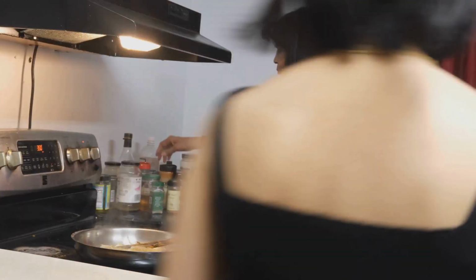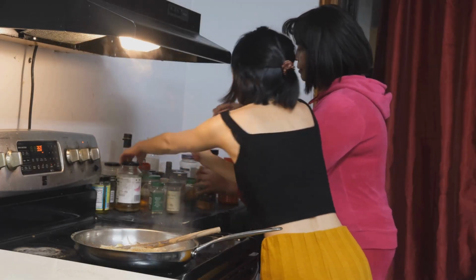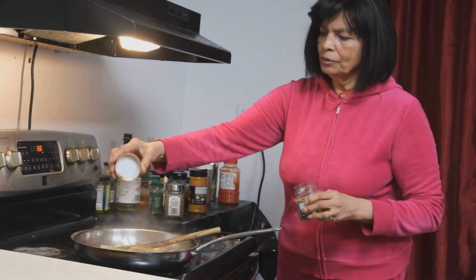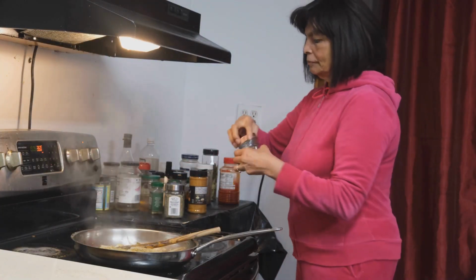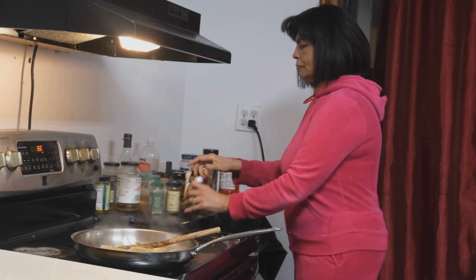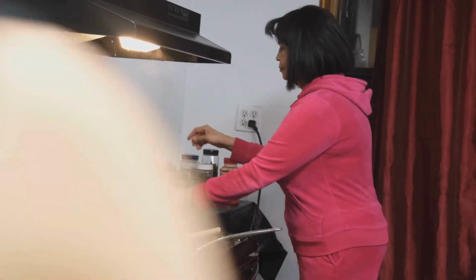Welcome back to my kitchen. I'm thrilled you're here. It's more than just a room. It's the heart of my home, filled with the aromas of spices and the warmth of shared meals. I've poured my heart and soul into creating a space that's both functional and inviting, a place where I can experiment with flavors and share my culinary creations with all of you.